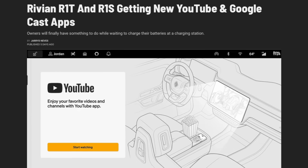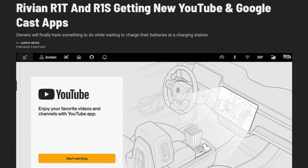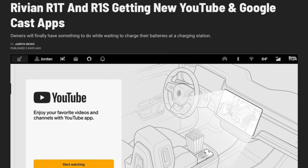They're finally adding YouTube and Chromecast to all R1 vehicles, which is really cool. I personally watch YouTube and all kinds of different media in my car whenever I'm on a road trip. Anytime we're supercharging, Tesla Theater is pretty much the first thing we tap. Love that feature. The cars have these great, beautiful displays in them. Makes a lot of sense to just turn them into little TVs whenever you're topping off your battery pack.